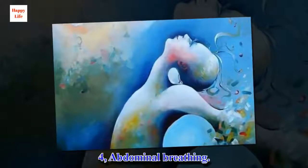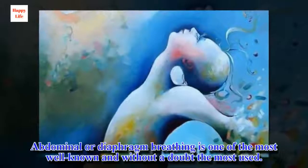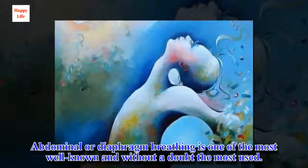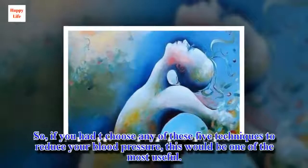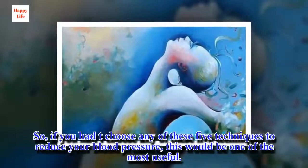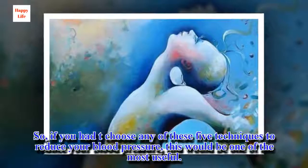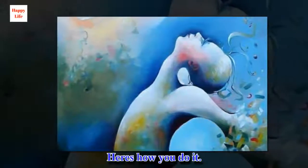4. Abdominal breathing. Abdominal or diaphragm breathing is one of the most well-known and without a doubt the most used. So, if you had to choose any of these 5 techniques to reduce your blood pressure, this would be one of the most useful. Here is how you do it.